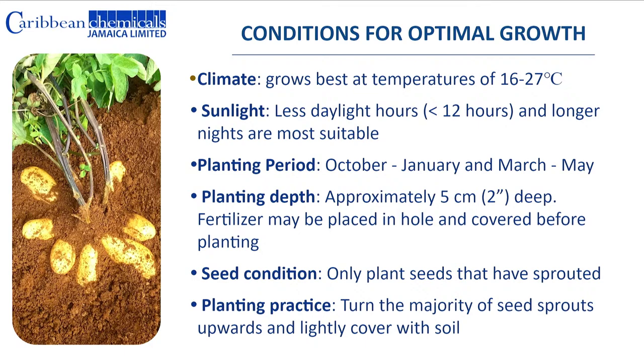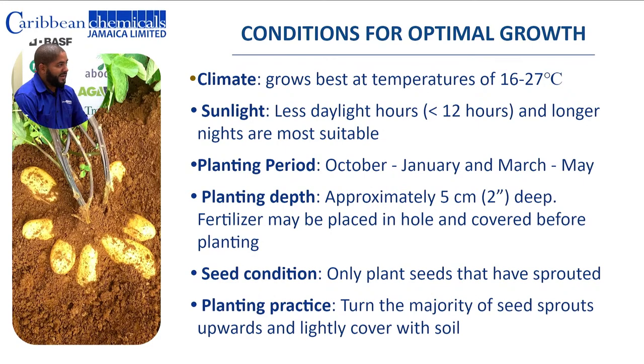Now, in growing Banba potatoes, there are some conditions which must be met for optimal growth and production. The temperatures tend to be between 16 and 27 degrees, which is usually during the planting period of October to January, and in some areas, March to May. It prefers shorter daylight hours, so you need a longer nighttime period, Schion, as well.